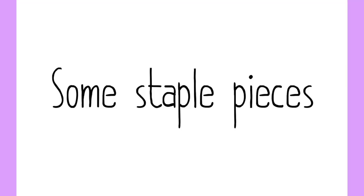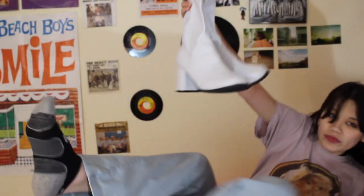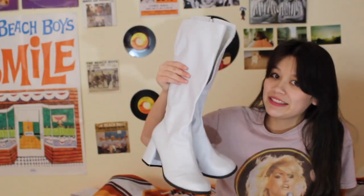So this question leads me into my first section, which is staple pieces, because if you have a few staple pieces, you can just throw them into an outfit and it usually will make it look more vintage. Here are some of my recommendations. If you're going 60s mod, white go-go boots are definitely the way to go. Most 60s shoes have block heels, so make sure they have block heels.